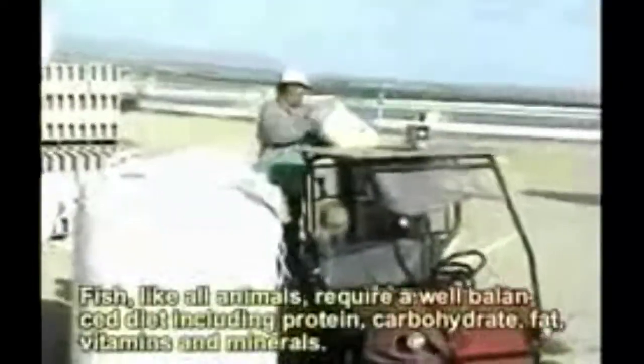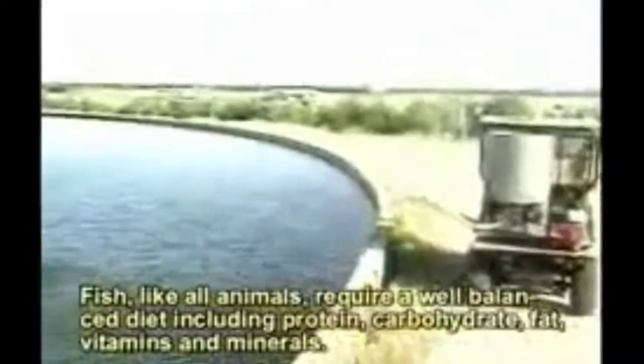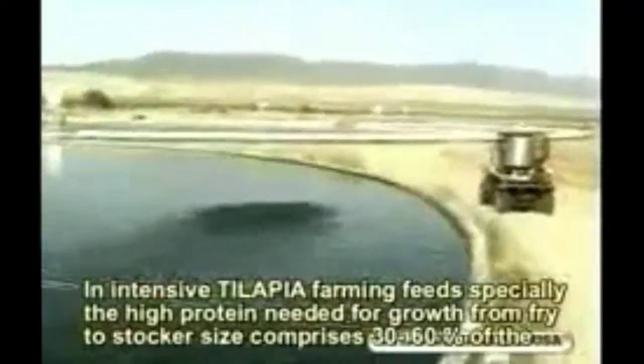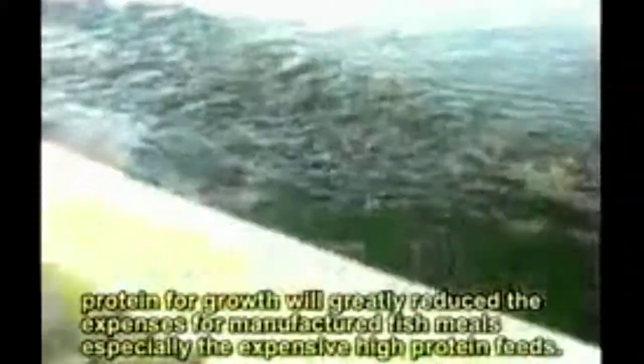Fish, like all animals, require a well-balanced diet including protein, carbohydrate, fat, vitamins, and minerals. In intensive tilapia farming, feed, especially the high protein needed for growth, comprises 30 to 60% of the total operating costs. Efficiently growing natural food that contains the much needed protein for growth will greatly reduce the expenses for manufactured fish meals, especially the expensive high protein feeds.